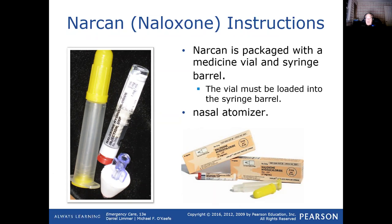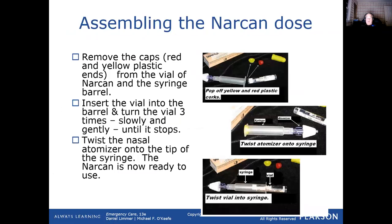Now, this had 2 milligrams in 2 mLs. So you were supposed to give half of it, or 1 milligram, up one nostril, pull it out, and give the other one. This is the way we used to do it. So I kind of had all the instructions here. You pulled the caps off. The yellow cap was here, the red cap was here. You put it together, took the other yellow cap off, screwed this on, and then you were ready to go. You see, it doesn't screw all the way up. The most common mistake people made was they assumed that this had to screw all the way up into here, and they kept on turning it because it twists in.